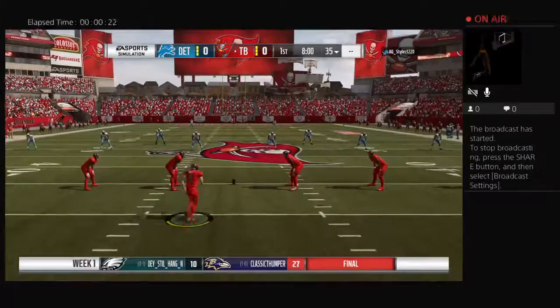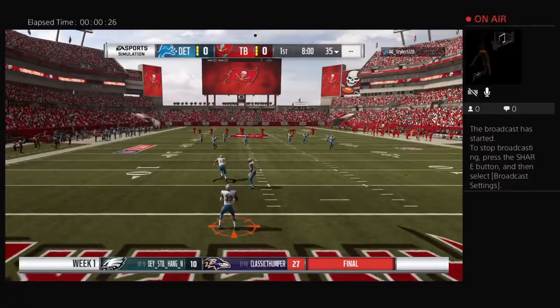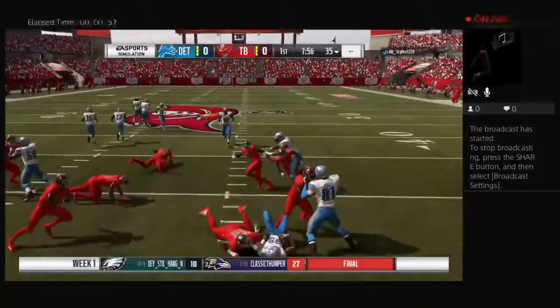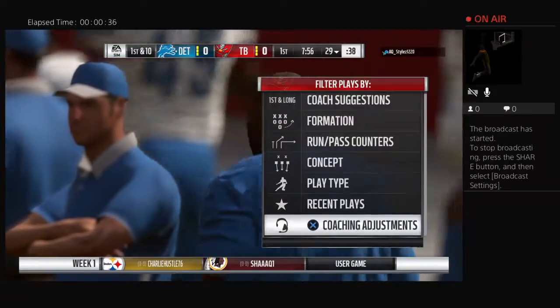Out is the kickoff unit as they run up and send this one away. Fielded about a yard deep. And a good return as he'll be stopped just shy of the 30-yard line.